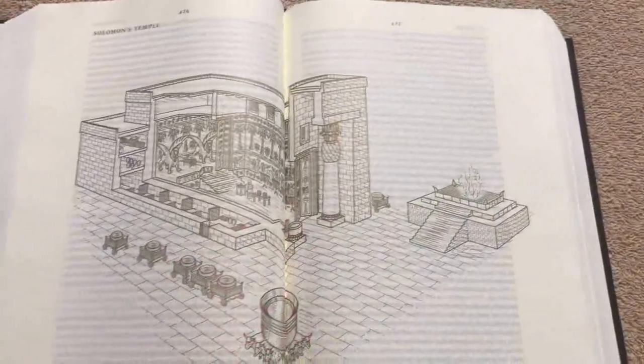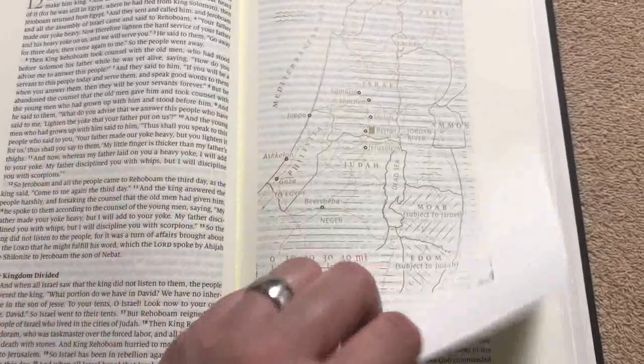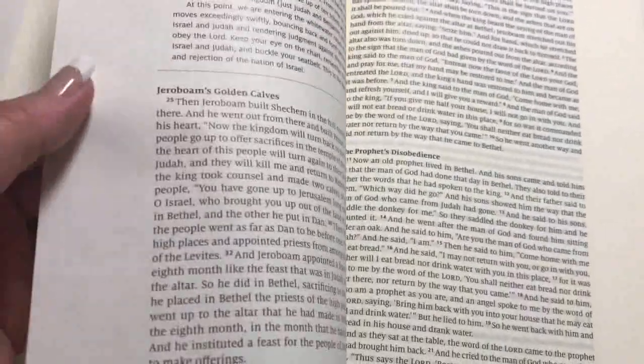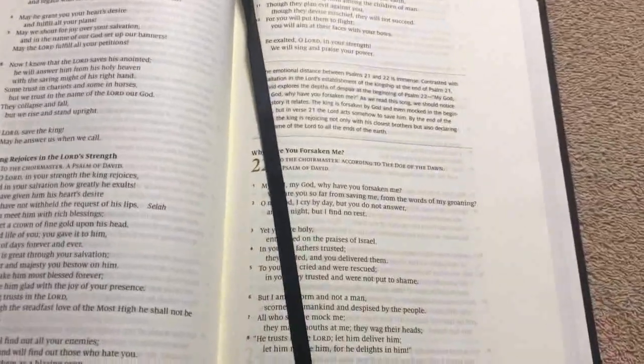We've got a nice 2-page spread here with Solomon's Temple. Nicely done. This is a very nice paper. I don't know what the GSM is, but it is very nice. Has a very nice feel to it. I believe that it's in the 30s as far as GSM goes, but I'm not sure. I could not find any particular specs on it.